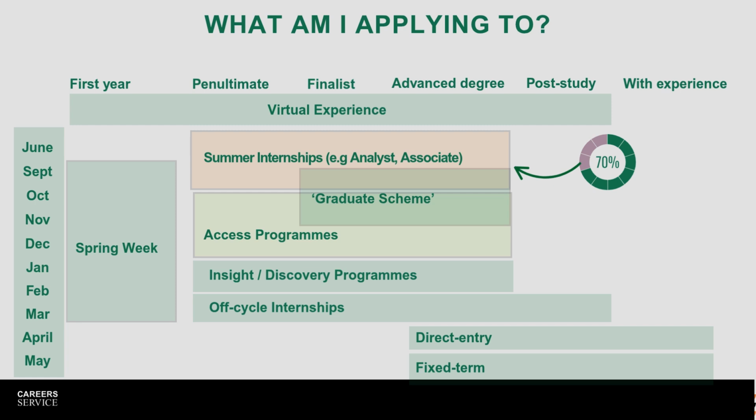If you are out of graduation for a long time, or you have around 2 years experience, you may be thinking about direct entry or fixed term roles. Direct entry and fixed term roles are also available to you if you're just leaving study and have little experience, but they will still be entry level.